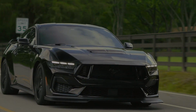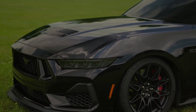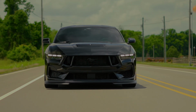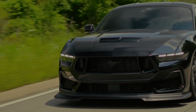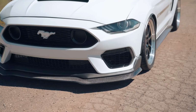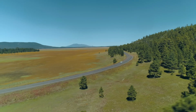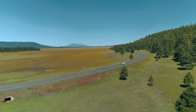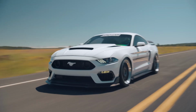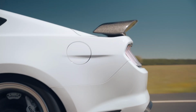The 2024 Mustang GT starts around $44,000. The performance pack adds about 5 grand, giving you better brakes, wheels, and suspension. And with the Dark Horse, it starts around $59,000 with 500 horsepower and track-ready upgrades. Now, let's compare that to some more rival performance cars. The BMW M4 starts at over 77 grand with similar performance. The Nissan Z Performance starts at 52 grand, but has 100 less horsepower.